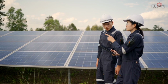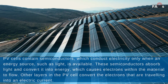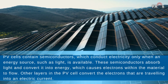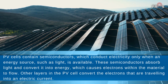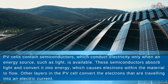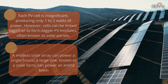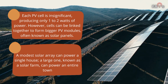These cells immediately convert light to electricity. PV cells contain semiconductors, which conduct electricity only when an energy source, such as light, is available. These semiconductors absorb light and convert it into energy, which causes electrons within the material to flow. Other layers in the PV cell convert the traveling electrons into an electric current. Each PV cell is insignificant, producing only 1 to 2 watts of power.